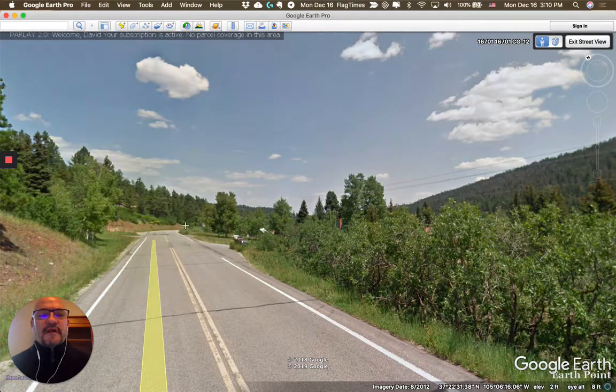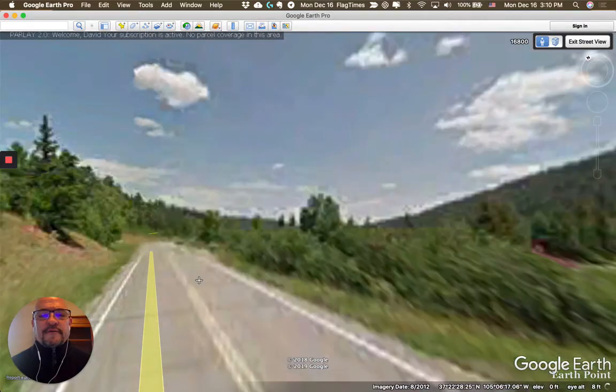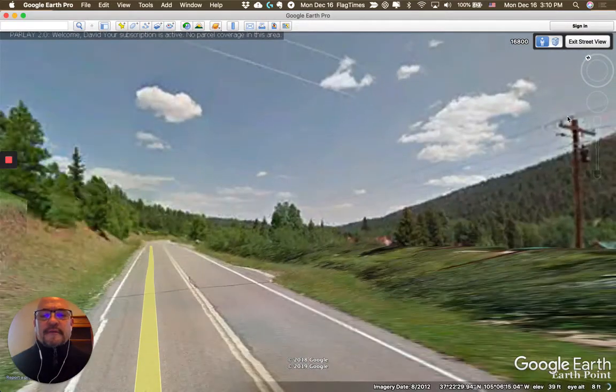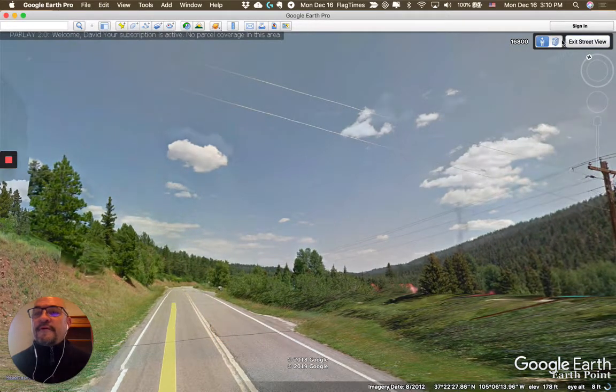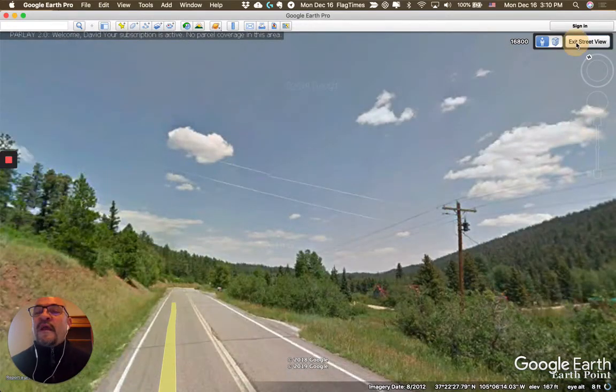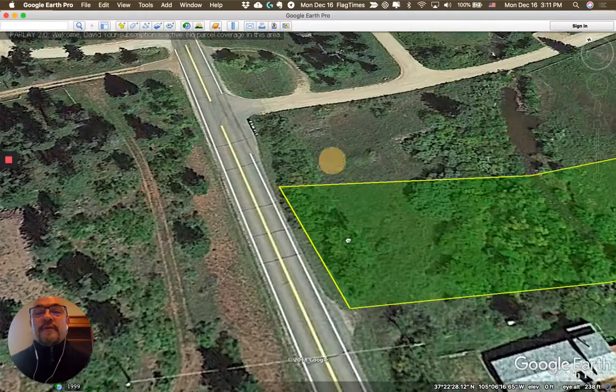Why won't this let me drive down the road? Oh, maybe because I'm in Google Earth, not Google Maps. Let's see. It should still let me drive down the road. Sorry, folks. Yeah, because I cross street.